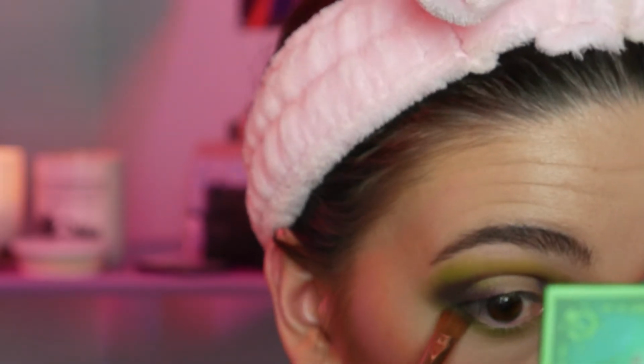Because then I'm gonna go in with Soot and I'm just gonna tap it in the outer corner and kind of close up that shape. I just like how it complements the shape of my eye personally. I just take this darker color to the outer corner of my lower lid.